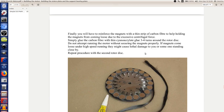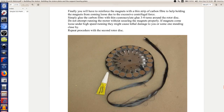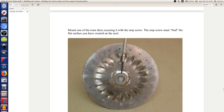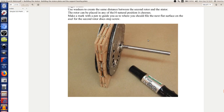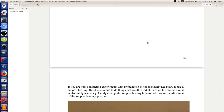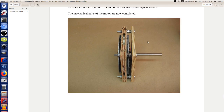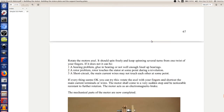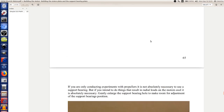He's reinforcing the magnets with carbon fiber to hold the magnets from coming loose due to the excessive centrifugal force. Did you see that part? Yeah, he makes a ring around the magnets. As an extra reinforcement, but that's on the rotor. The stator is with the coils, that's covered with the glass fiber epoxy. And then the stator. So were you going to do basically the flat disk of metal? Because what if we can cut out?